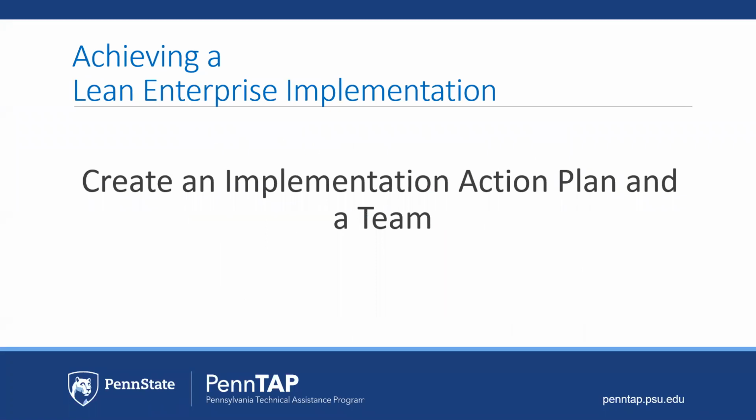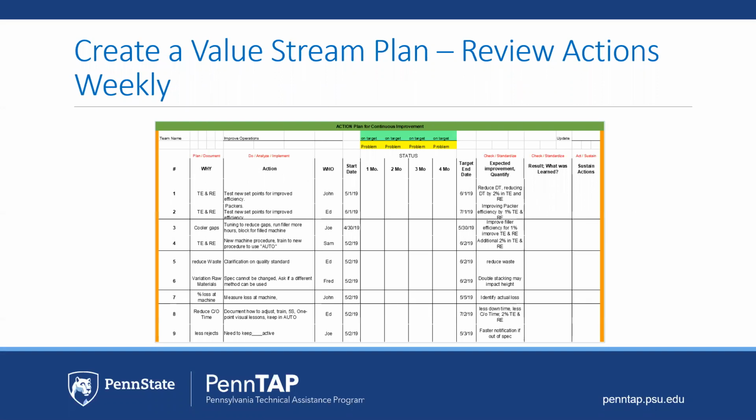Can an implementation action plan be created? Next slide. The way we do this is to take each of those bursts that were on the value stream map. Typically they're called Kaizen bursts. What we do is translate those into specific actions.